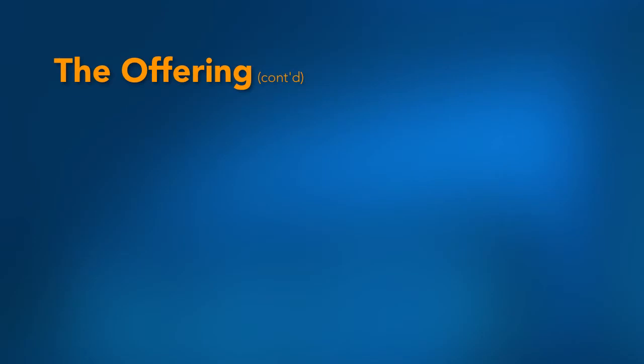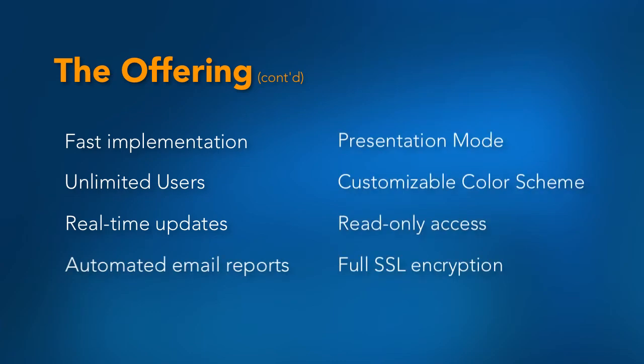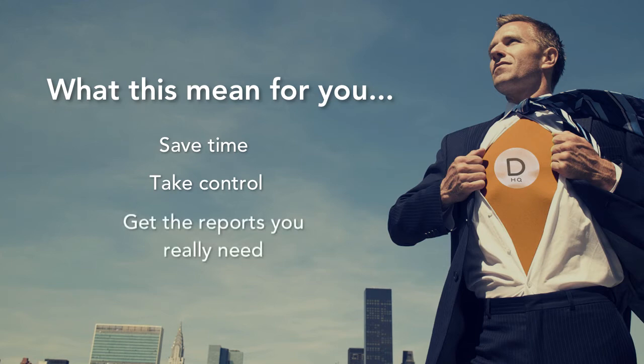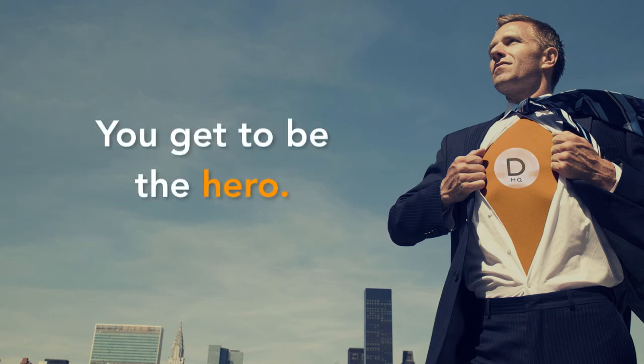And if that wasn't enough, you'll get fast implementation, unlimited users, real-time updates, automated email reports, and much more. No more wasting time cobbling together data from multiple platforms. You get full control of your own insights platform, and we'll do all the hard work to build the reports that you really need. You get to sit back, take all the credit, and be the company hero. We're completely cool with that.